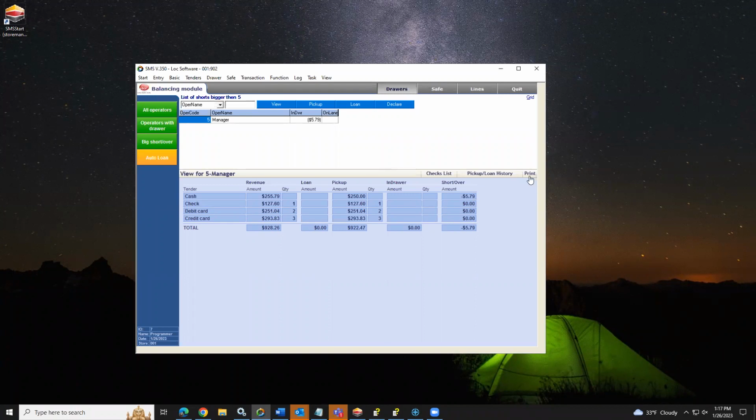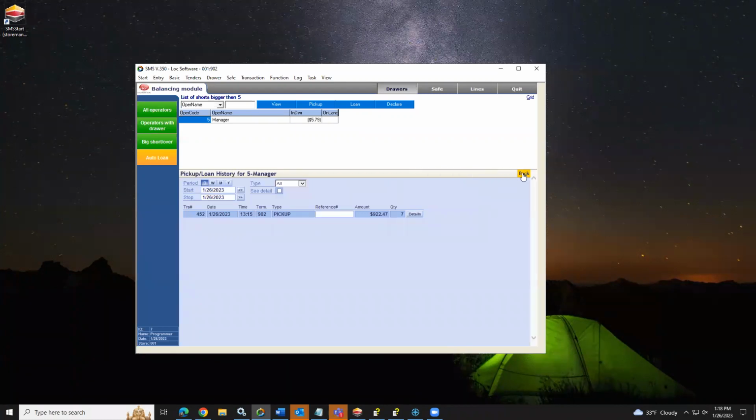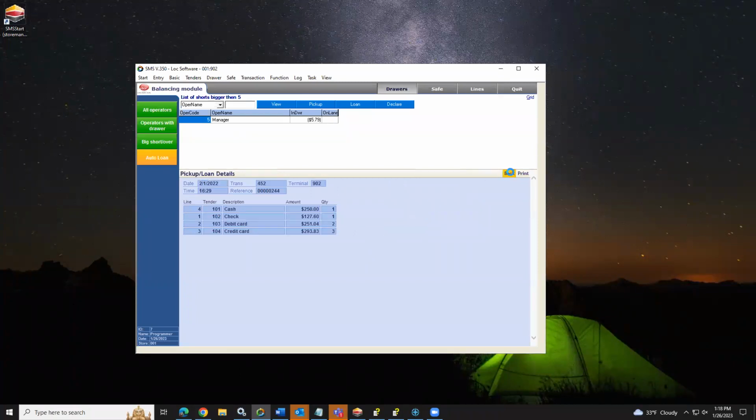If you want to, these pages are available to be printed out. At any step in this process, you can click on the print button down here. You can also, at any point in the process, check any pickups and loans that have been done. So right here, you can go through the pickup history and any loan history, and you can view and get the details of those pickups and loans to see what was picked up.